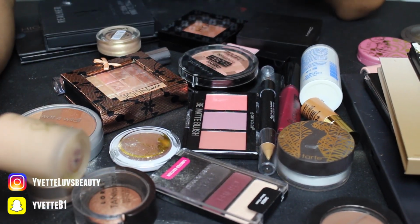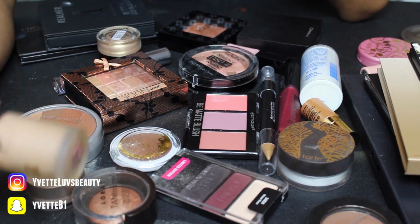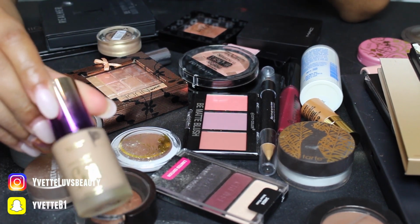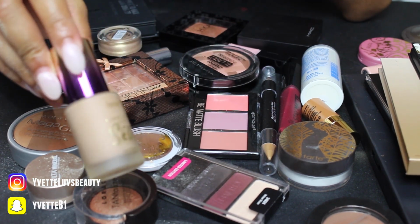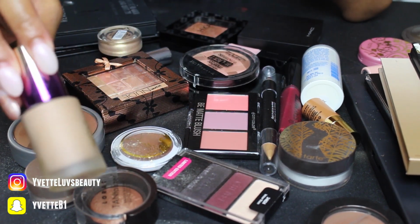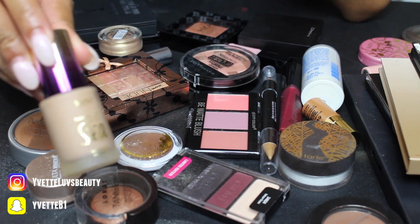Another product is the Tarte Rainforest of the Sea Aqua Concealer. I have mine in the shade Medium. I just never reach for it. It's so bulky and it's hard to store. I just never reach for it, so we're gonna give that away.